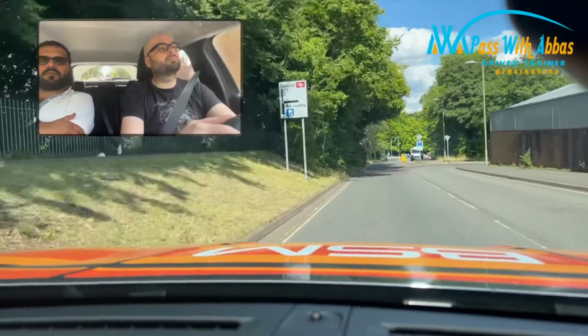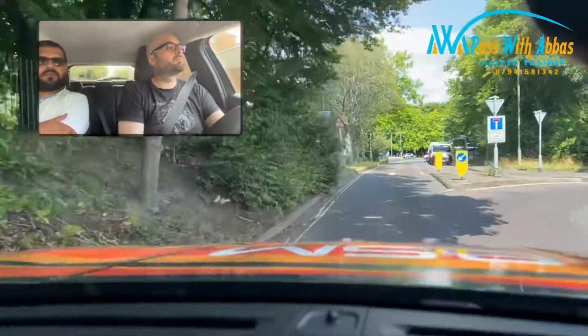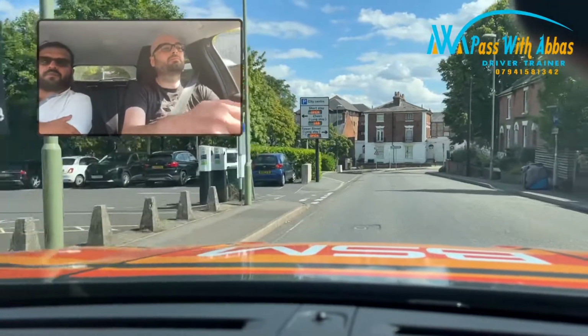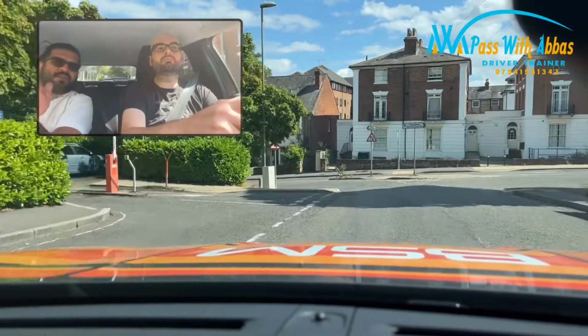Still one-way road. Bear right, then keep left. Just a bend. Keep looking all the way where you want to go. Keep left. Just for planning, after the bend, you will stay in the left lane.